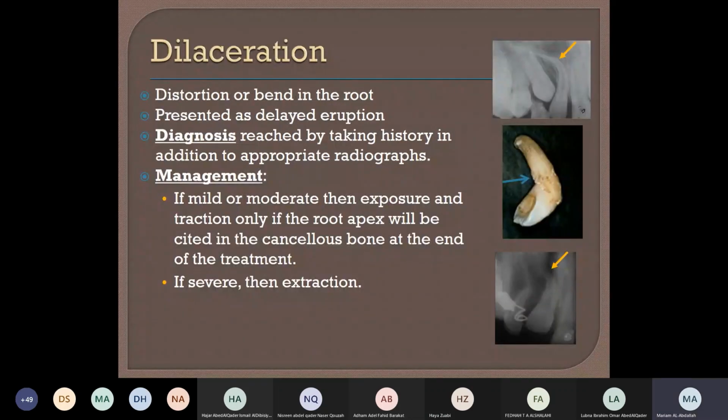Since we're talking about dilaceration, it's important to talk about the management. If the patient presents with dilaceration, usually it goes unnoticed, especially if it's mild. It will not cause any problems. But if it's moderate or severe, it might cause delayed eruption or even impaction. And if it's really severe, we might need to extract that dilacerated tooth.